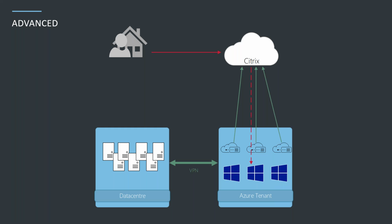And I have only just done one user here because this got really ugly when I tried to draw the picture with more than one user on it. But this can be scaled to hundreds, thousands of users if you so wish. So that's the idea of the deployment. It is trying to keep this as simple as possible.